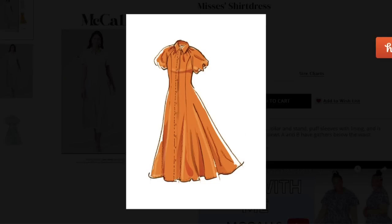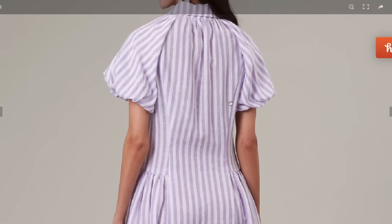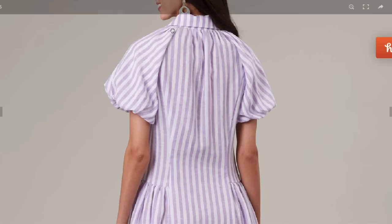Okay, here are the illustrations. Yes, we went over this. Here's the back. Interesting. Okay, so it's gathered at the upper center back. It creates a lot of volume at an area where you don't really need the volume. I think it would make more sense if there was like a yoke here and then gathers from here down.